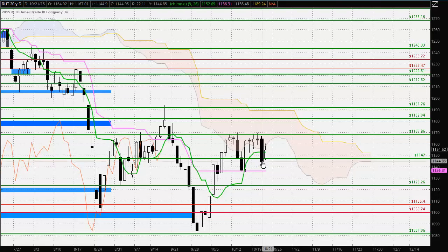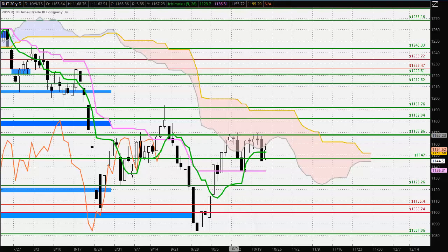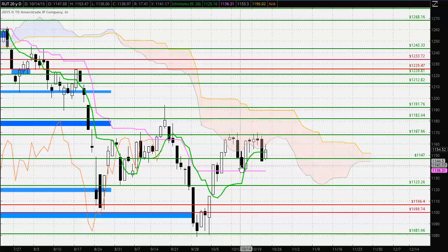Here we see strong selling from the previous day's trading. Today's trading we see formation of a white body candle off support at 1147, but importantly the market trading around this 1167 area within the Ichimoku cloud and being rejected from there on a couple of occasions. This area here, if we breach down through the low at roughly about 1135, we have potential to form a double top type pattern.